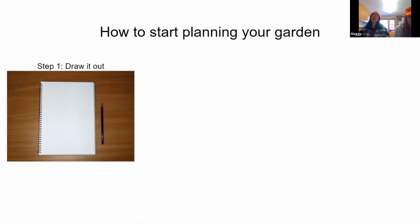So how to start planting your garden? The first step is to draw it out. So physically drawing your garden in pretty moderate detail is going to help you plan. Mistakes and changes made on paper are going to be really easier to execute than any mistakes or changes that are in the ground. It's also easier to remember exactly where you want to put things if it's on paper and you can look at it.